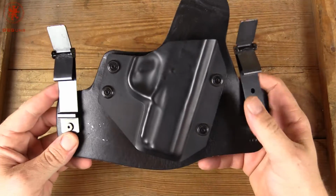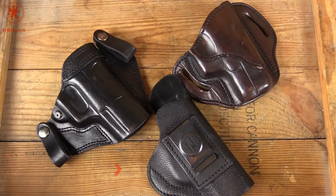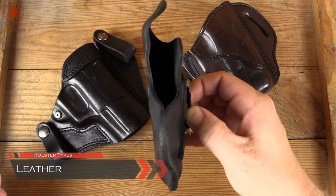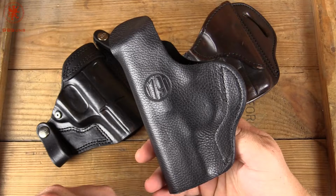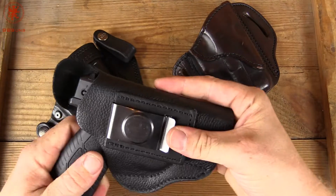So that's taking a look at the hybrid style holsters. Classic leather. So leather breaks in over time and starts to take some form. You can see this one by 1791. One of the most comfortable holsters I've ever tried. Has adapted quite well to carrying my Bursa BP9cc.